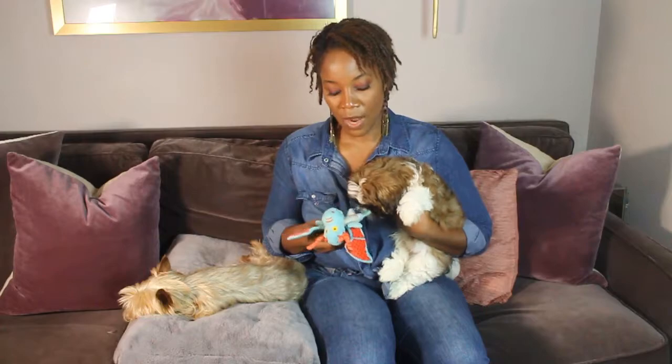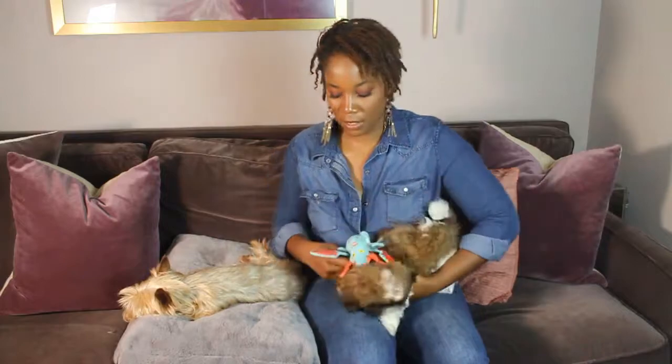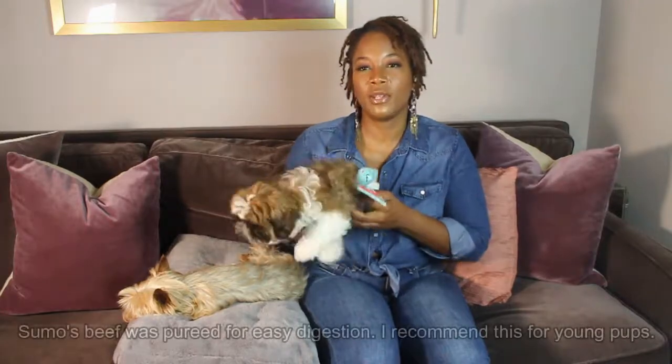So right now Sumo is getting puppy kibble. And he's getting a canned meat, which I don't really know what's in there. It's supposed to be one of the better foods, but hey. But I've slowly weaned him. Sumo is very rambunctious, so we may not get through this. He's getting his puppy kibble, canned meat, and mashed sweet potatoes and apples right now. And this week I'm going to add in the organic beef that I put in their food.